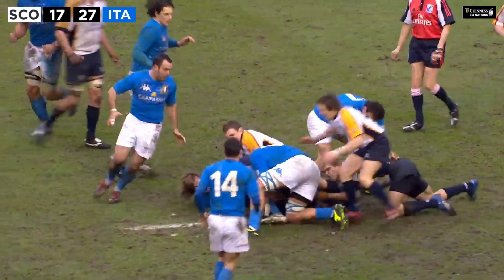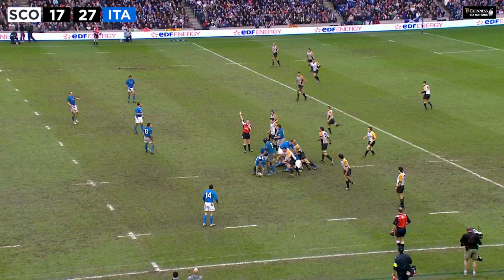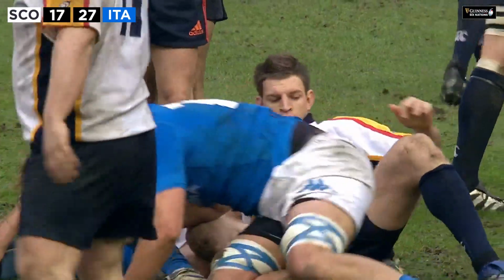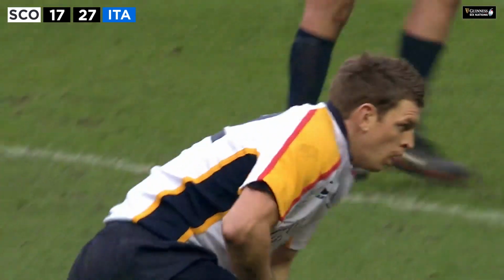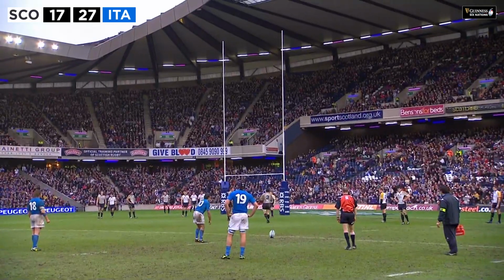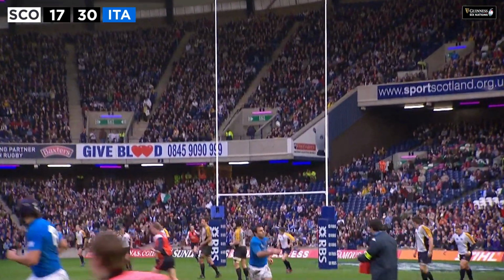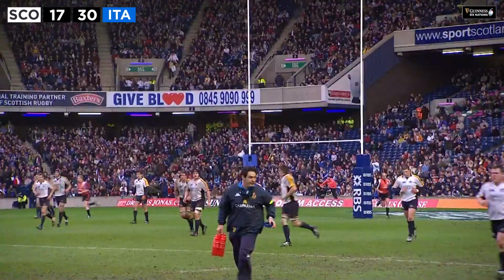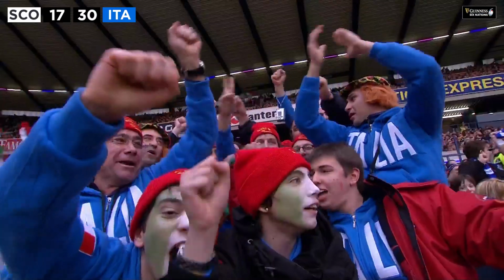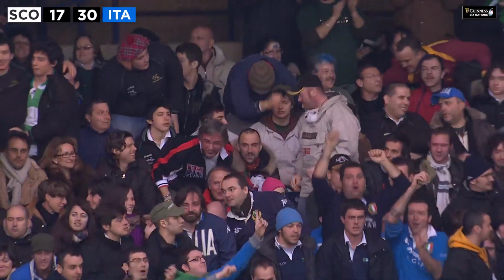And Lamont has lost the ball. Okay. Stay there. Hands out. And Italy now have another penalty. Back you go. And Scotland are now trying to give the game away. Again, he has to put up with the boos around Murrayfield, which we don't like to hear. But the Italian fans will love that, because surely now this first win on foreign soil is coming their way.